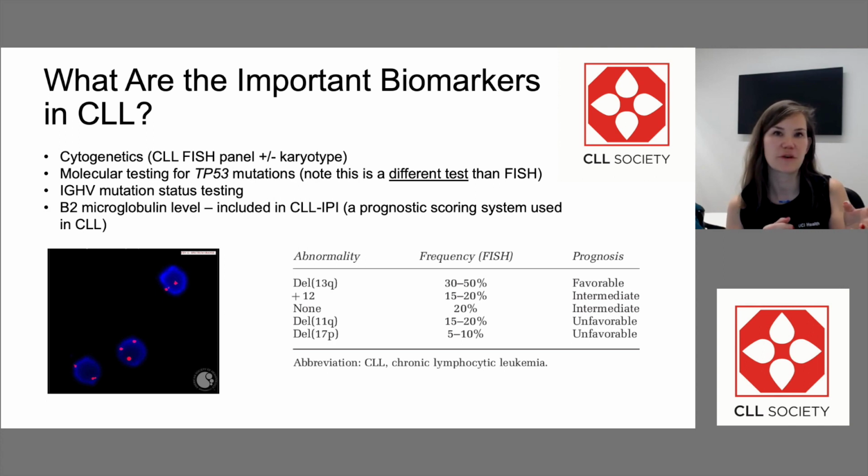So that can be picked up 2 different ways. FISH testing is the most common way to test for this. I usually also send a karyotype, and so that will find these abnormalities, but it'll also find abnormalities that aren't included on the FISH panel. So the FISH panel is a pre-specified panel for things that are common in CLL, but sometimes you can find things that even are uncommon. Those can be picked up on the karyotype testing. So I think the tests are complementary, but the FISH is like a definite needed. Karyotype can also tell us if a patient has a complex karyotype. So if there are a lot of abnormalities, that has its own negative prognostic implications. So that's something I like to know.